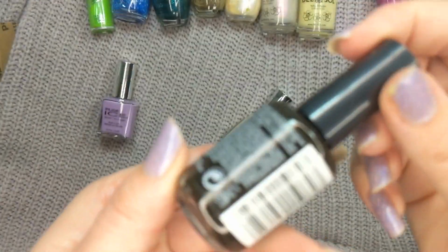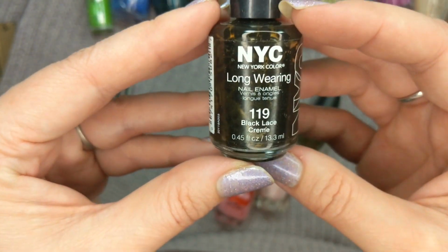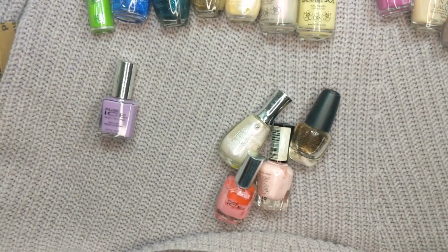Next up is another very dead polish. Oh my goodness. I don't even want to open that one. That one's kind of nasty. So that one would have been Black Lace Cream by NYC. So we're just going to toss that right away.